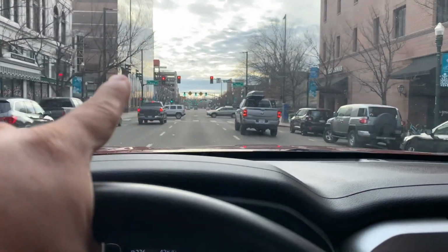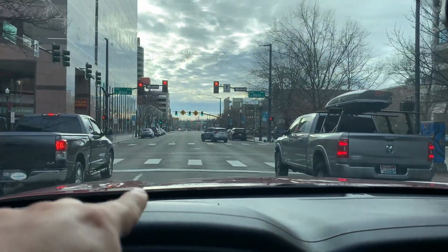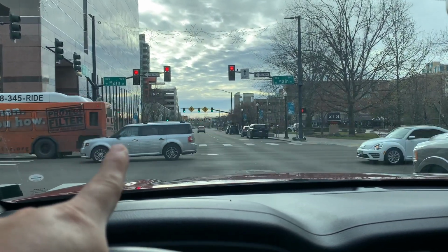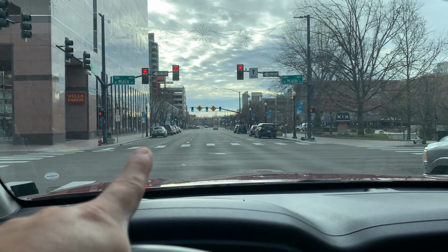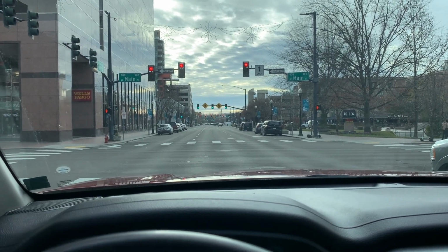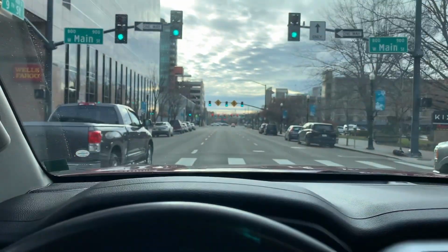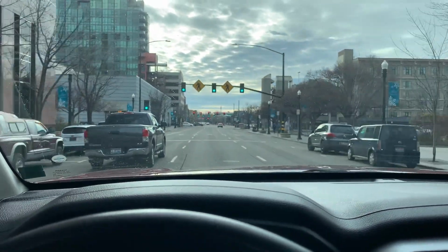Now we're turning, half turned onto 9th Street, headed south. And this will take you all the way out to the Boise Airport, which is a couple of miles south of town, pretty close. And we're gonna be going by Boise State University as well. But this is one of the main one-way corridors going north and south through downtown. And we'll be turning left on Front Street, headed east.